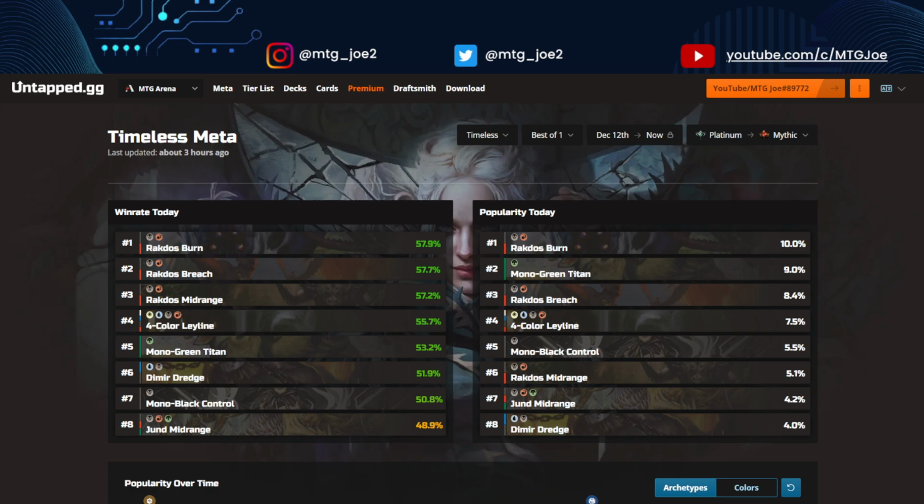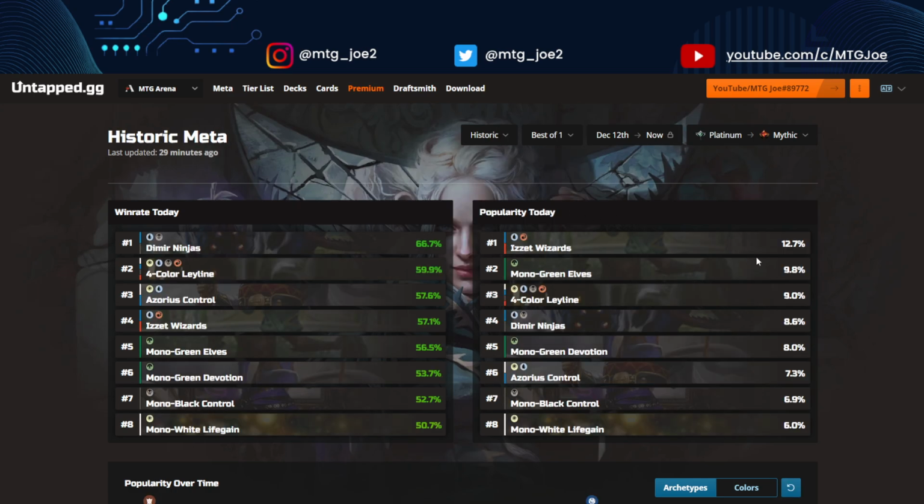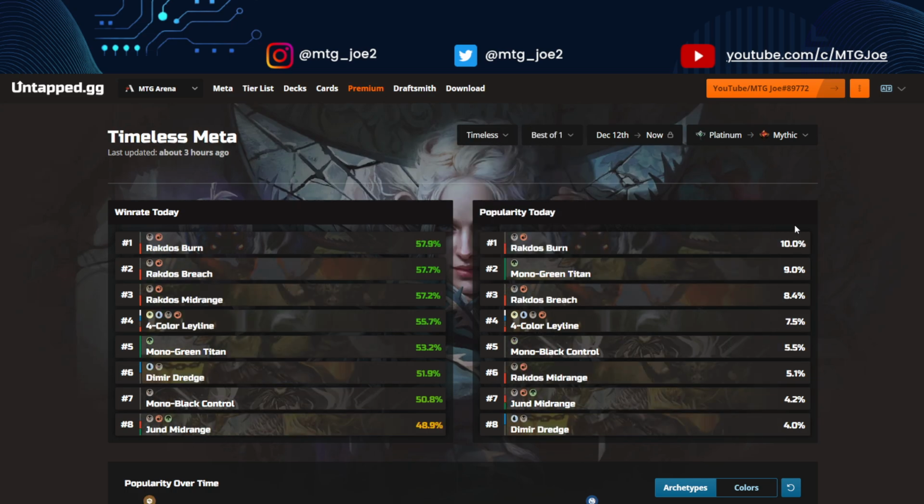This is the most coin-flippy deck. Win or lose, nobody has fun. I'm actually curious where it's at in Historic. Only 9%. This Leyline deck's been upwards of like 30% before. But in any case, we'll go back to Timeless.